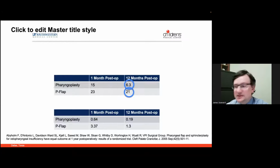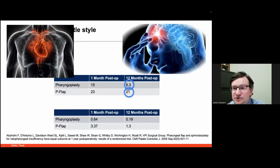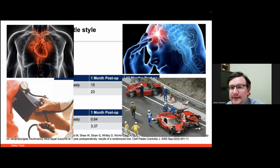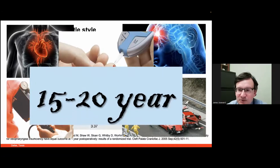We do know that people with sleep apnea have higher risks of heart attacks, stroke, hypertension, car accidents, diabetes, and insulin resistance. It's hard to work out an all-in lifetime mortality risk, but there are published estimates showing a 15 to 20 year reduction in lifespan for sleep apnea starting in childhood. Obviously that is very poor evidence, but it's something to think about when you're deciding which speech surgery to use.